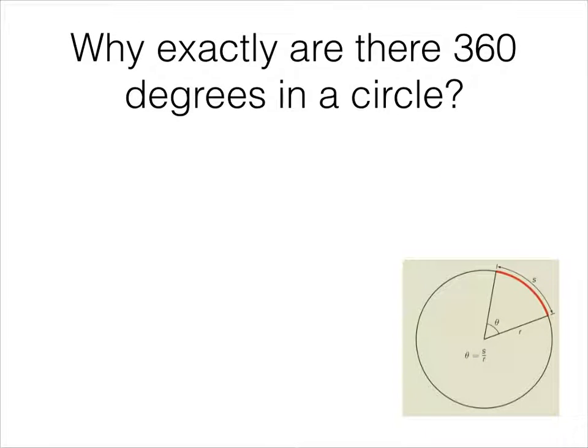Anyway, back to circular motion. So we're going to start to put a little bit of math with this. There's a little bit of math we need to understand before we start really talking about those forces that are causing this circular motion. So the first thing you need to know about is something called radians.